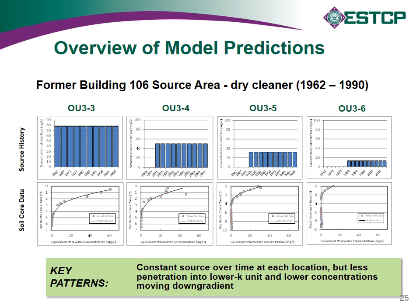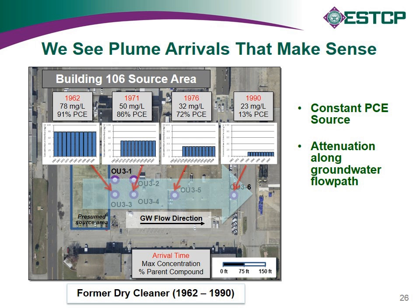And Dave, that's just because that plume arrived there at a different time. And so I think the next picture really shows that, right, in terms of arrival time? So slide 26, we're looking at those same output data, source history data, overlaid on the aerial of the site. So left to right is our moving down gradient, and you see these things basically arrive. Here's the source. You see that right away, 1962. Moving down gradient, you move to an arrival date of 1971, 1976, 1980, with a decreasing concentration in each case, and less and less associated with that parent compound. So still a constant source, but attenuation along that flow pathway with an arrival time that makes sense.